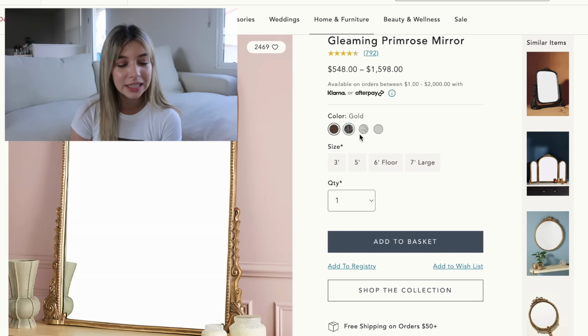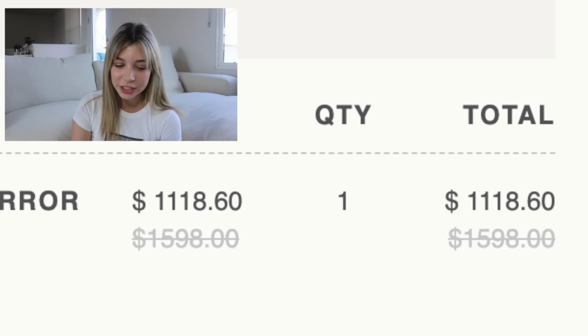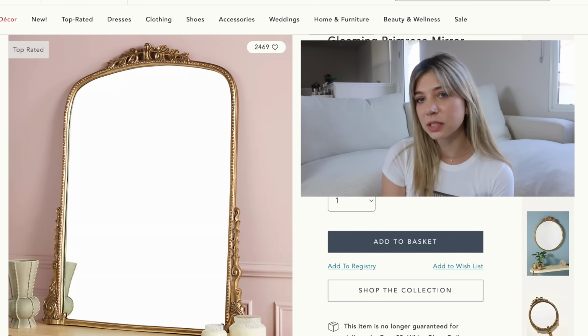The price is absolutely insane, as you can see, but for Black Friday, they had 30% off. So I got this mirror for, do I even wanna know? For a total of $1,118. I know a lot of you guys are probably like, that is the most insane purchase ever. Like, can't believe you bought that. Can't believe you spent that much money on a mirror.